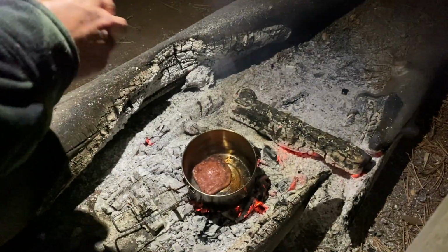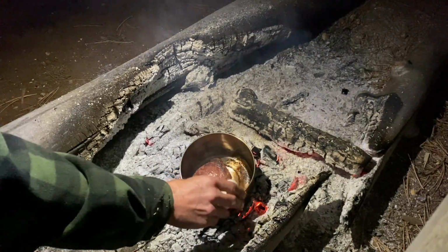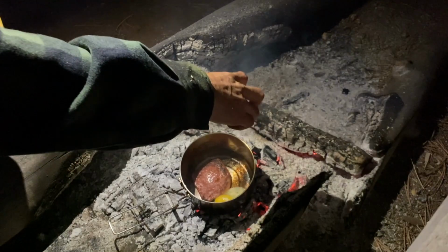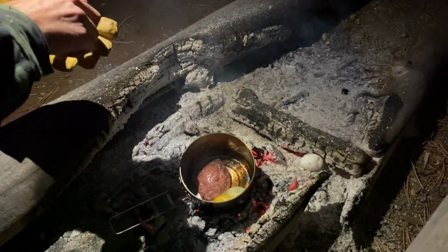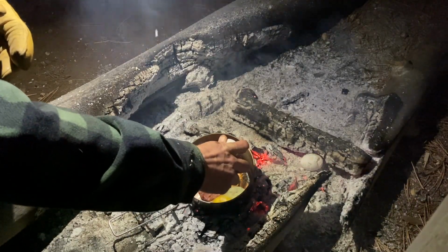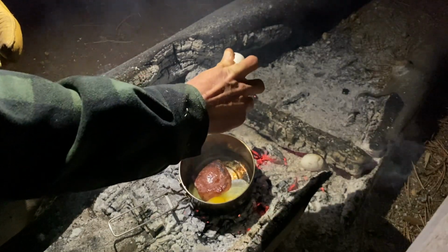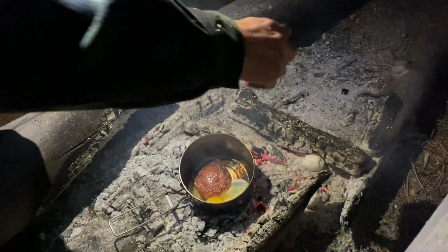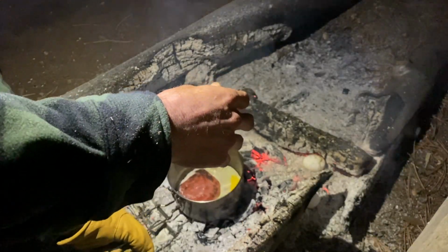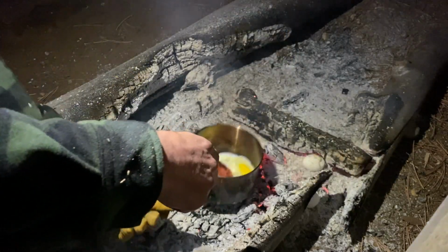All right, so these eggs are probably gonna stick like crap to a blanket because this pot is not non-stick, but I'll clean it when I get home. Gonna be a hot mess. No over easy here. Oh, the smoke's in my eyes so bad. Oh yeah. Literally Spam in eggs.